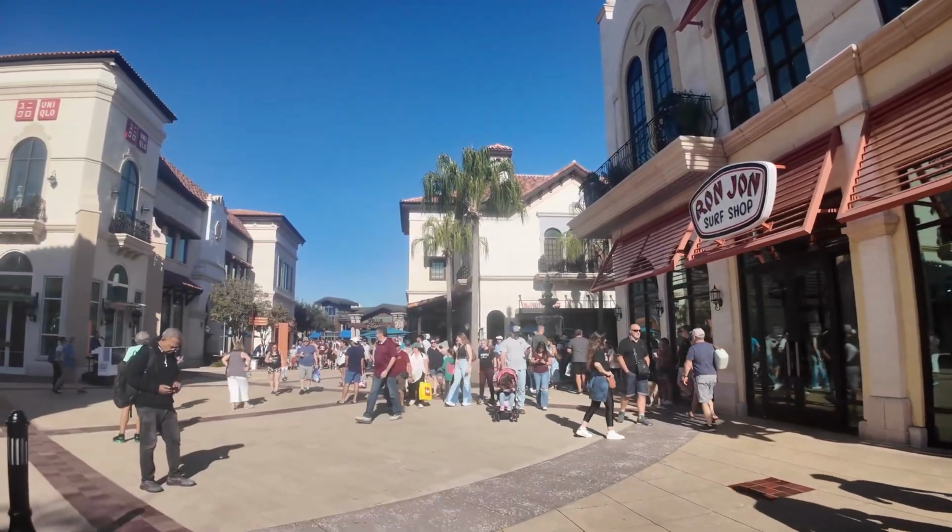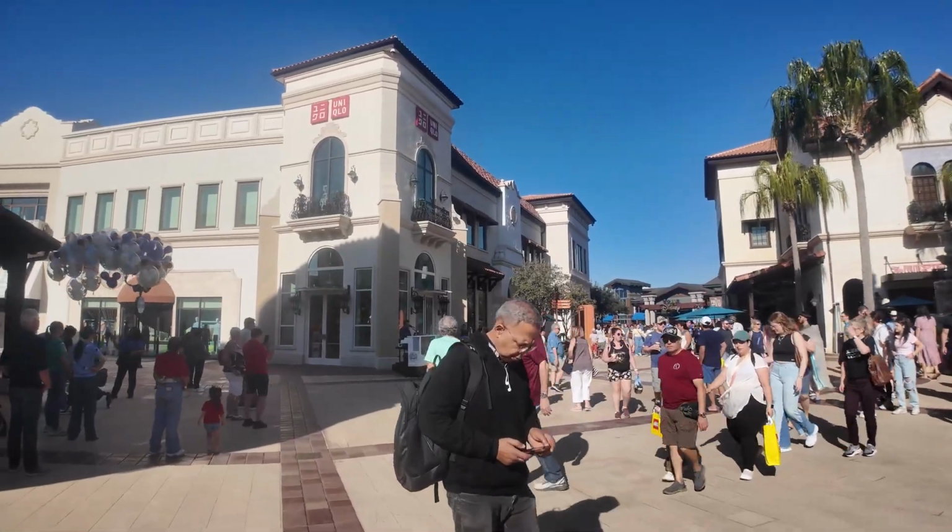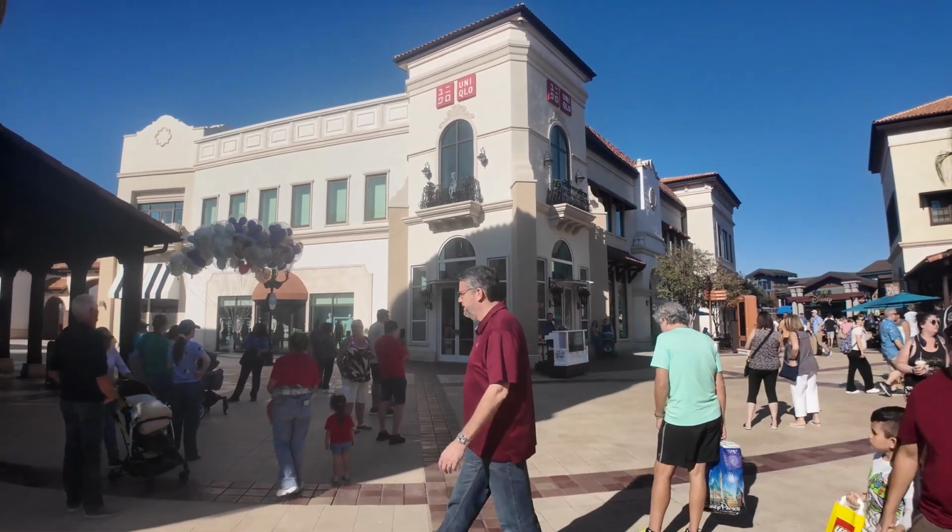We are coming up to the strolling piano, and this is a guy who's just driving around and playing the piano, which is pretty cool.